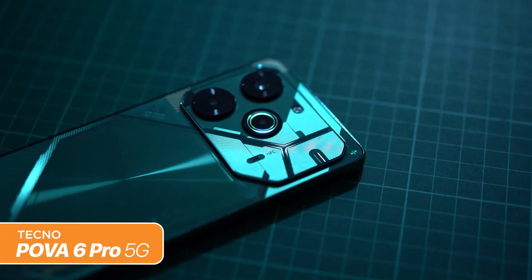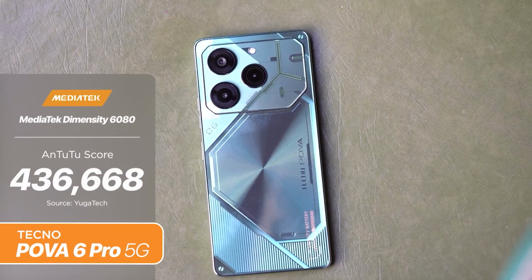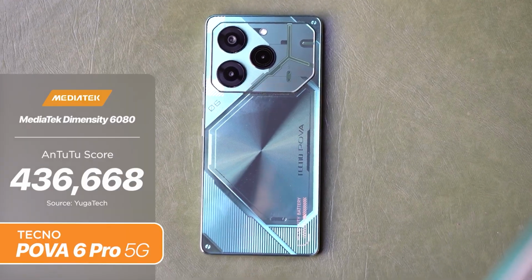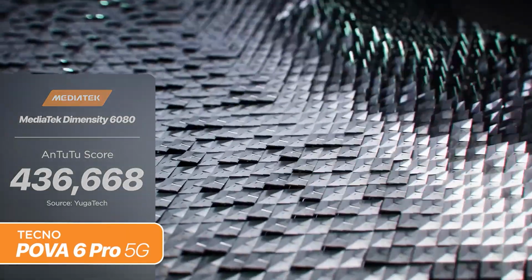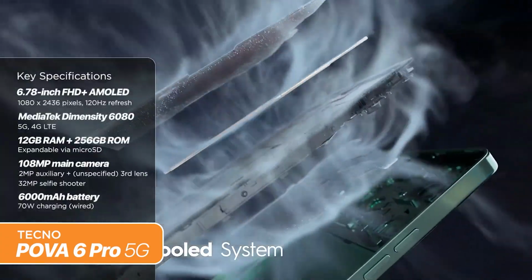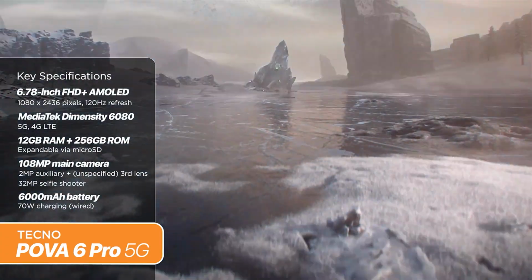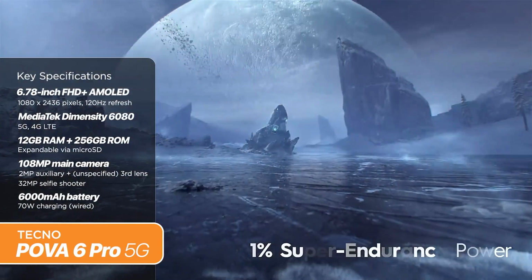It's a 6nm SoC that features an octa-core CPU capable of 2.4 GHz clock speeds. It scored over 430,000 points in Antutu and is configured with 12GB of onboard memory and 256GB of internal storage with a dedicated slot for micro SD cards. Powering the TECNO POVA 6 Pro is a huge 6,000 mAh battery with a 70-watt wired fast charging rate.